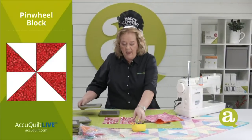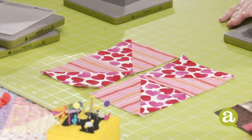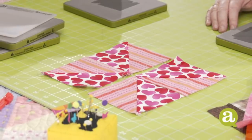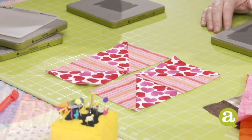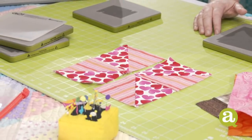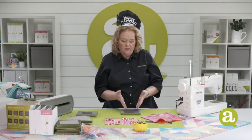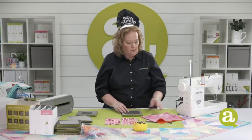So I'm going to cut some half square triangles and show you how I made this pinwheel block. Now I'm going to tell you quilters, this is just some scrap fabric that I had. When you first start using our dies, find some scrap fabric and make some test blocks, okay? Because you really want to make sure that you're cutting them correctly and sewing them correctly.